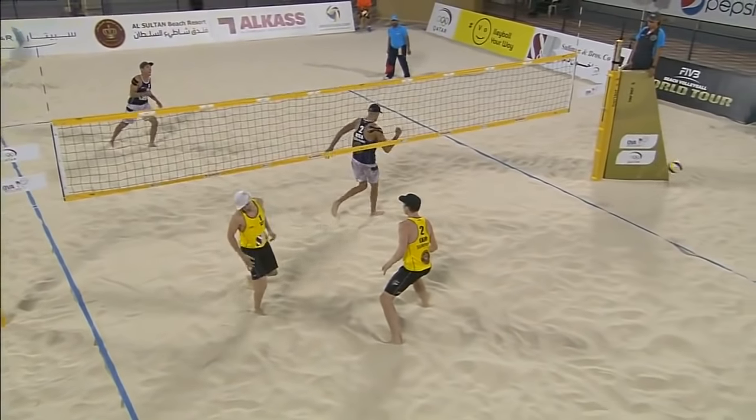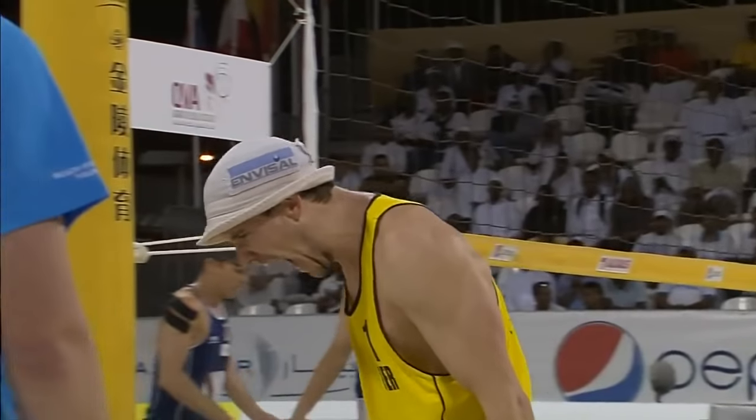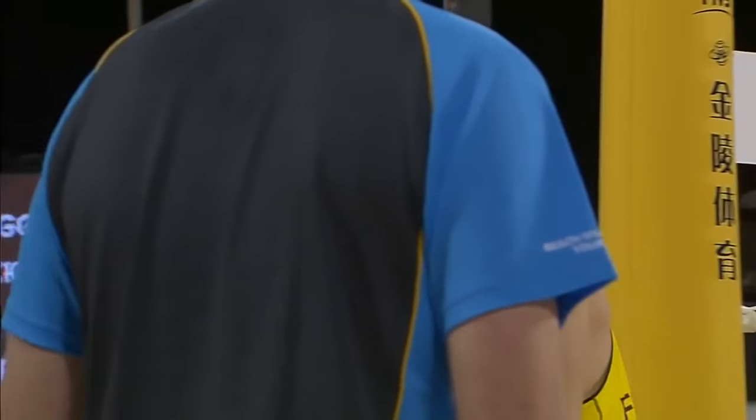Dalhausser reaching across to the left again. He pumps the Doha air with his fist. Flüggen lets out a scream. The Germans perhaps can see the gold slipping away from them.